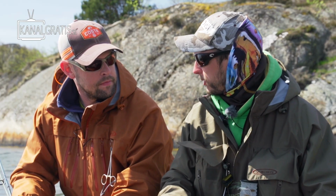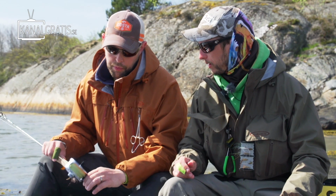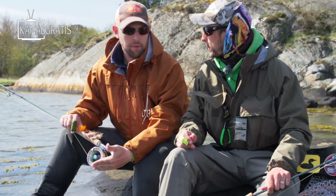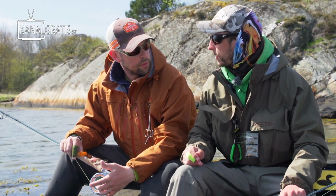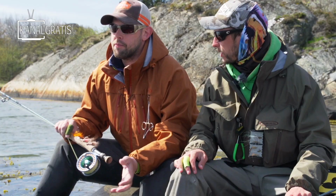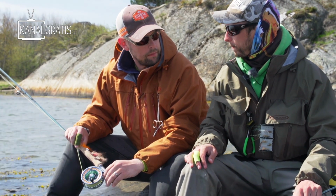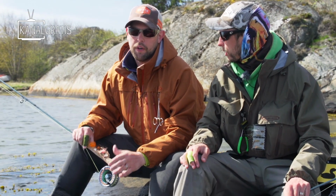Henrik, tell me a little about the equipment you're using. I use mostly 7 weights. I think it helps me with the wind, but on calm days it's not a problem to use a 6 weight. Lines are mostly intermediate, but sometimes also sinking lines, maybe a sink 2 or something like that works well on the deeper parts, the ledges, and when you want to get down.